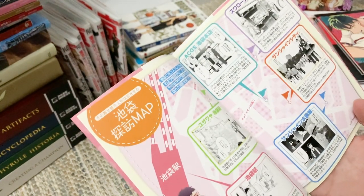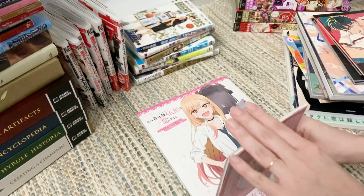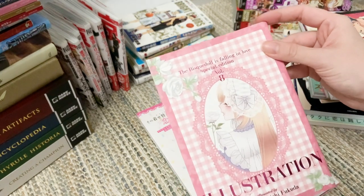So it's a pretty small booklet, but it just has some unique illustrations, and I wanted to have it, so.